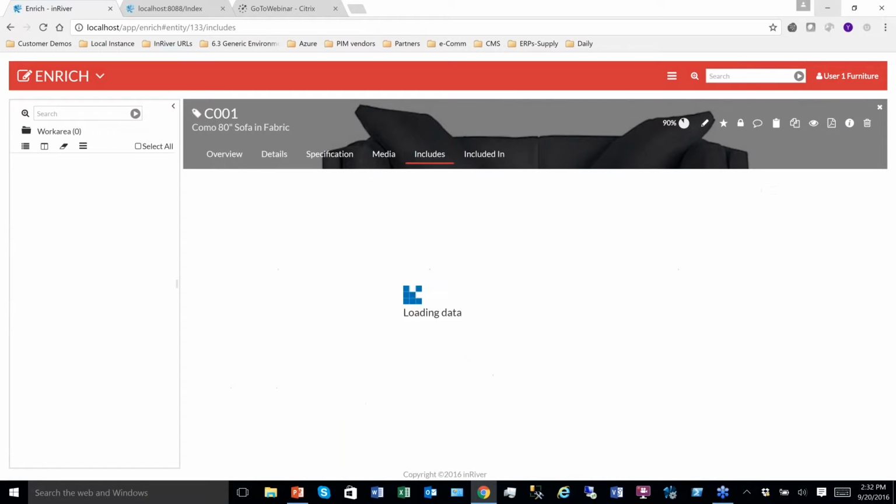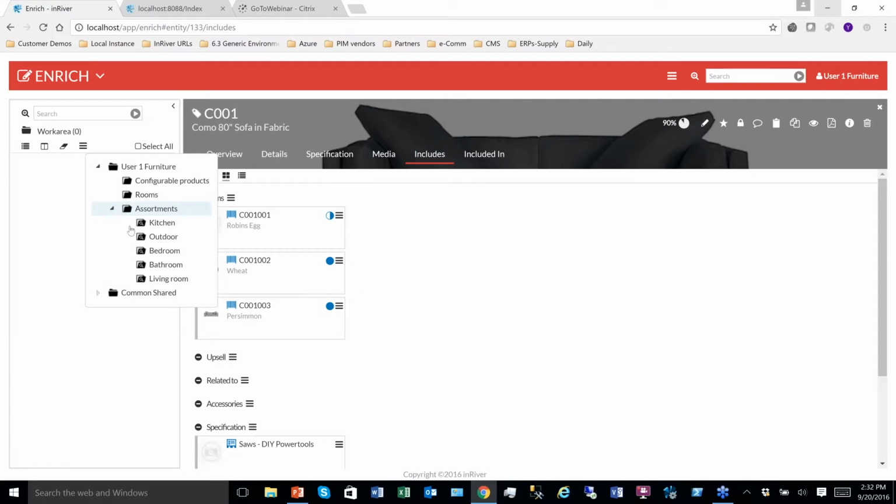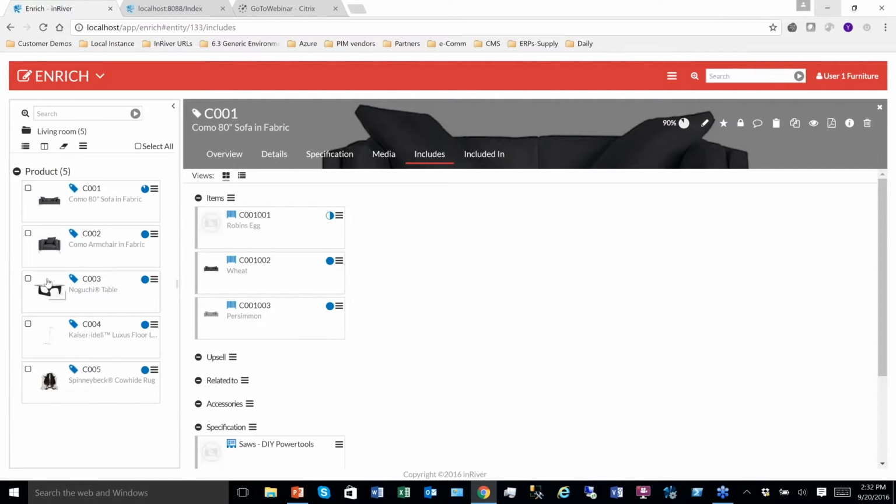What I'm going to do now is take you to the Includes tab. This is really where the power of a true PIM comes in: the ability to add variants and start relating products to each other. Notice in my Includes tab, I have three different items, but I can also have upsells and cross-sells. So if I come in here, for example, and I want to take a simple example where I go into my living room, and here it says, great, this particular sofa, I just want to make this particular table an upsell.